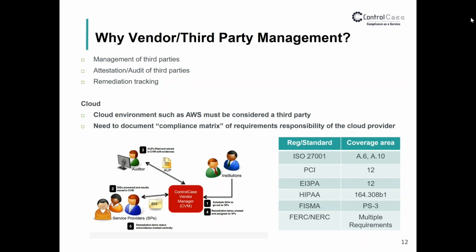What is third-party management? If you rely as a company on any third-party provider, that is a third party. It could be a cloud like Amazon. It could be a call center. It could be someone who is providing you data processing or software development services. At the end of the day, you as a company, your security and your compliance is dependent on the vendors and the third parties that you outsource certain things to. And so it is extremely important to have a vendor or a third-party management program and document a compliance matrix that says what is your responsibility and what is the responsibility of third parties out there.